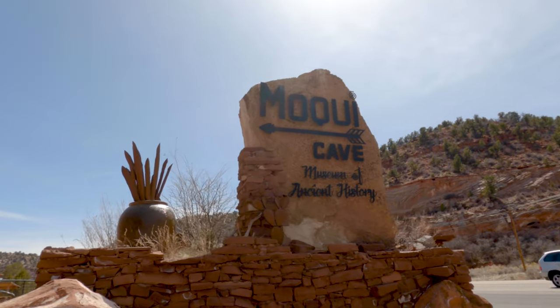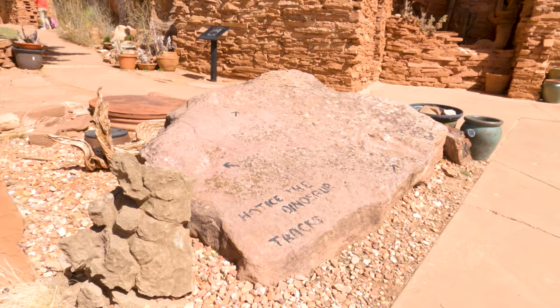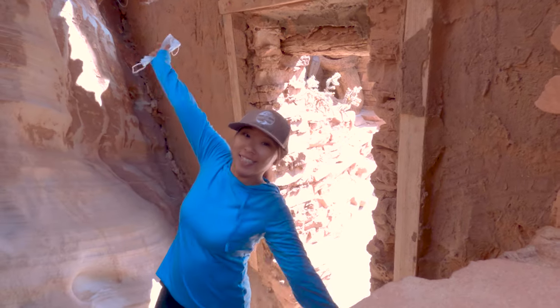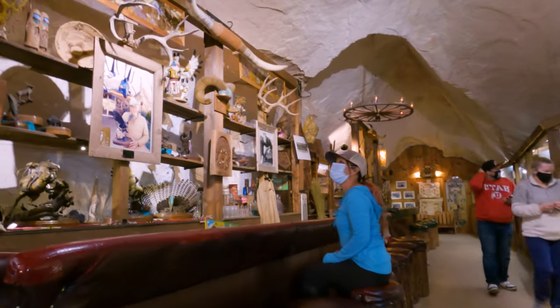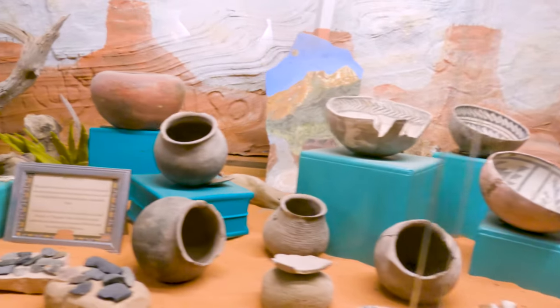After another mad dash across the highway, we drove just up the road to the Moqui Cave Museum. This is another cool spot where you can see ancient artifacts, dinosaur tracks, and this natural cave that has been turned into a museum. At one point in its history, the cave was actually turned into a working bar. This would be one wild place to stop in after a long work week for a drink.